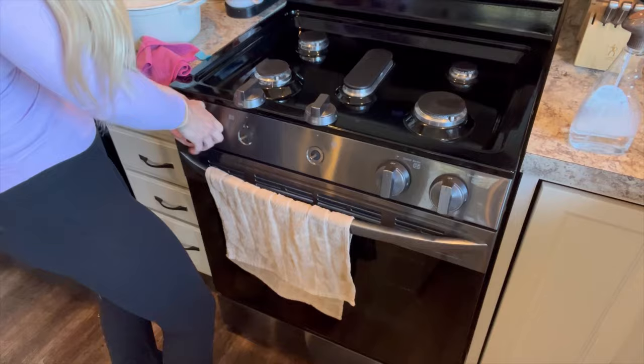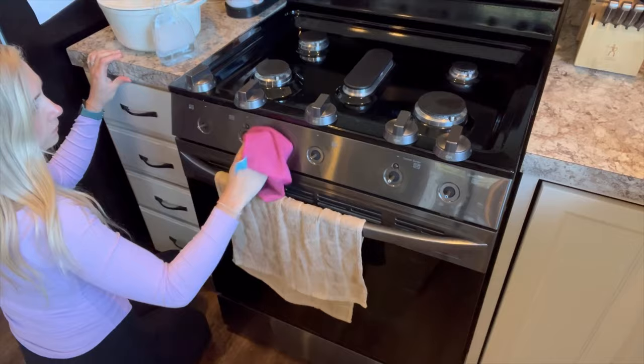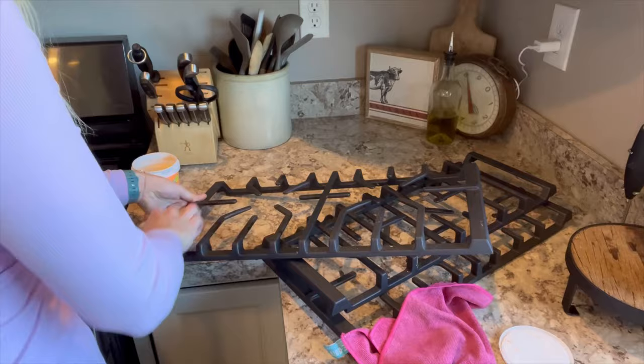And here I was taking off the knobs and wiping those down good. I never did this on our old stove, but you could definitely tell that they, because of the other side, get sprayed on and they just don't get cleaned as much. So I took them off and wiped everything off, and they actually weren't bad, but now I am cleaning the racks, which I also have not done yet.